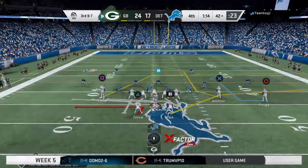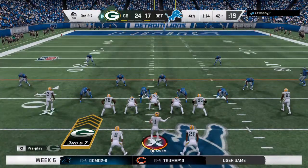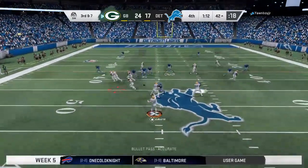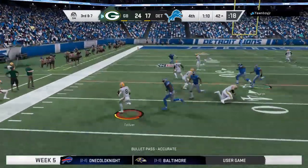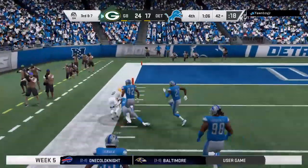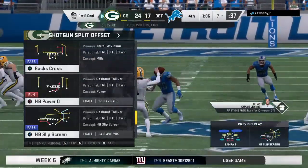Set. 70. Indy. Watch the block, motion, block. 5. Back to throw. Levine. Oh, it's a screen pass. That's complete. He's got the first down here inside the 30. They're able to convert on 3rd down, and that sets up a 1st and goal.